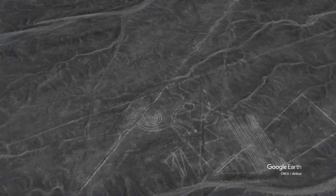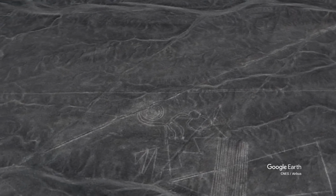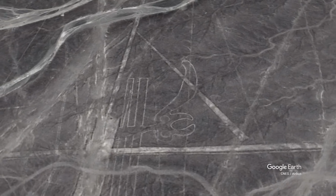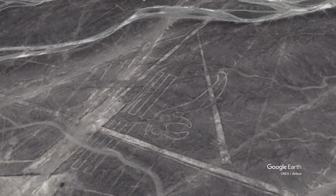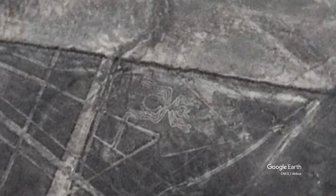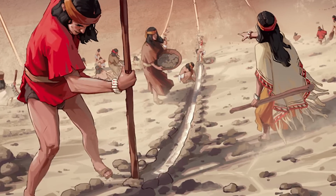One of the reasons there is so much interest in the drawings, they can only be fully seen from a few hundred feet in the air, meaning that the people who created them never would have had a way to see them in full, unless of course you believe they did. The glyphs were made between 200 BC and 600 AD, at the time of the technologically sophisticated Nazca people, who are believed to have created the lines.